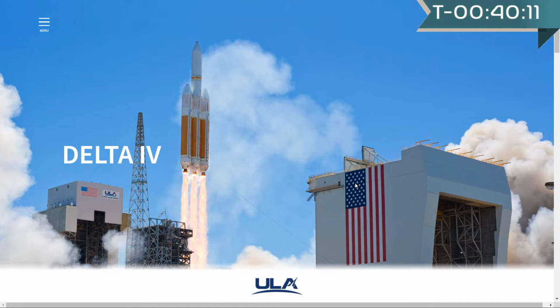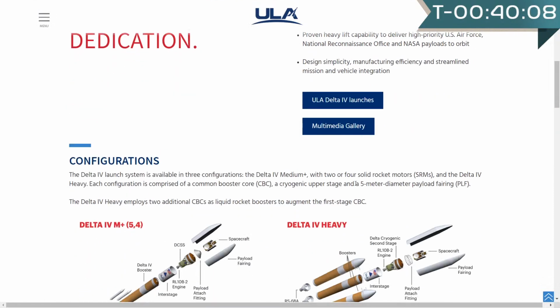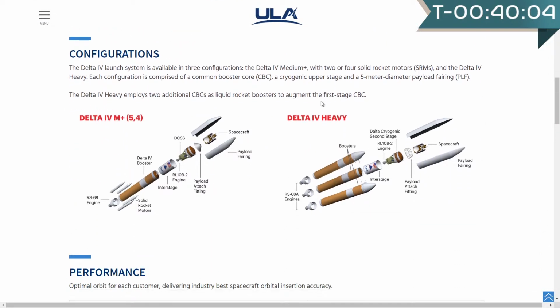And here we go. So let's have a look at the rocket itself. Today we will be launching a Delta 4 Heavy configuration, but they also had the Delta 4 M plus configuration, which has been discontinued because the payload delivery produced by that rocket is being done by the Atlas 5 rocket, and that is much cheaper also. So that's why they have discontinued this one. This one will also be discontinued; there are 4 launches left for this rocket, and then it will be discontinued. So let's have a look at the configuration.